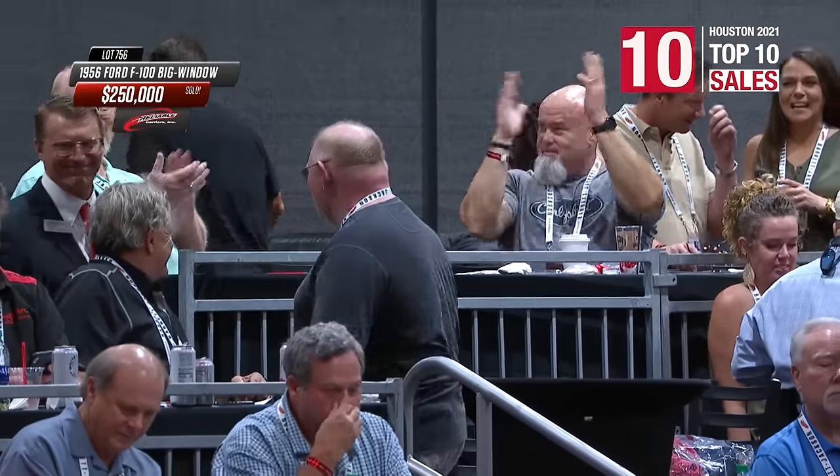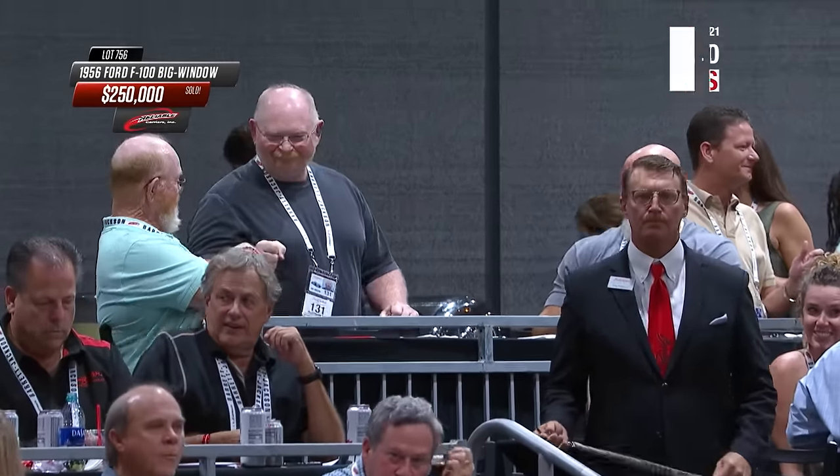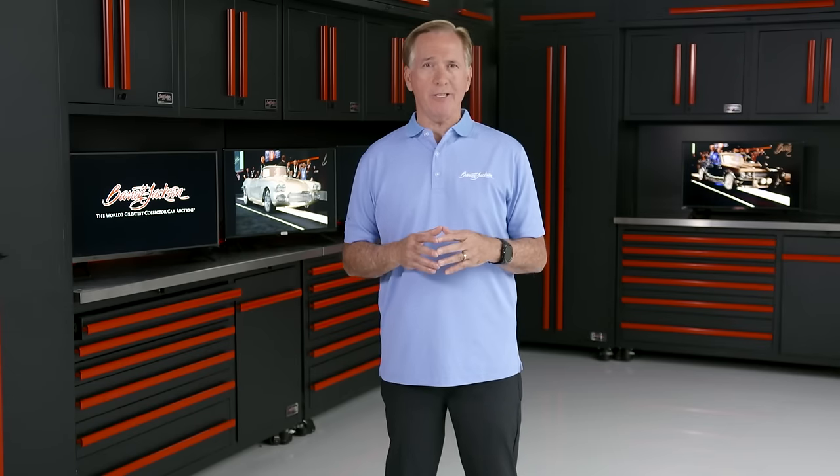Well, it won Truck of the Year at the F-100 Grand Nationals in 2020, and it just crossed the block and sold for $250,000.